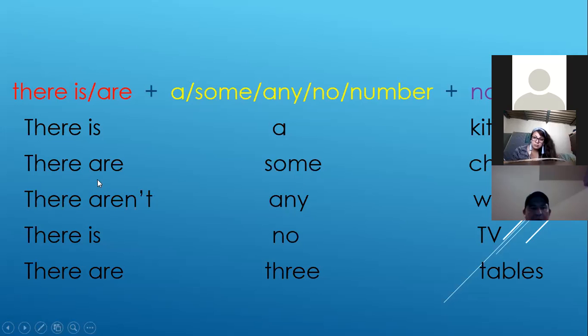Correct, right? Because this is there are some, there aren't any. There are, affirmative, there aren't, negative, right? So we use some in affirmative and we use any in negative, right? And we can say there is no TV or plural, there are no TVs. And finally, there are three tables. So we have a, some, any, no, and three, right?